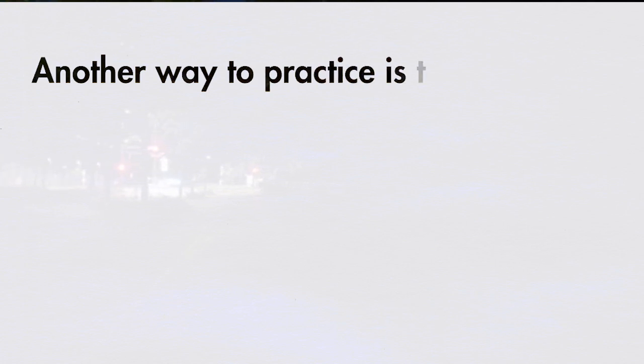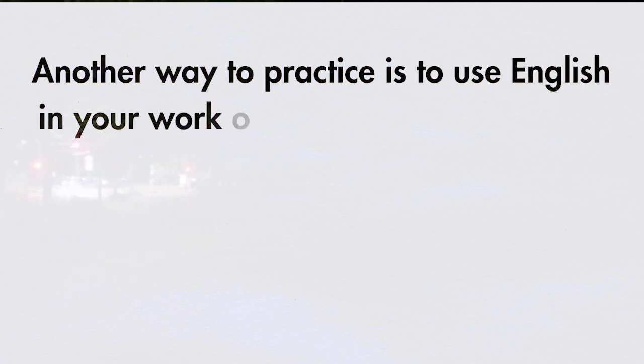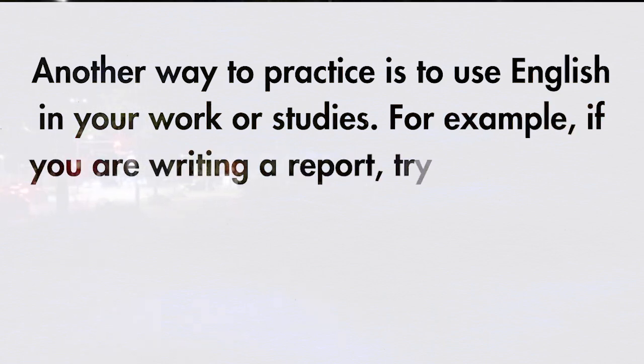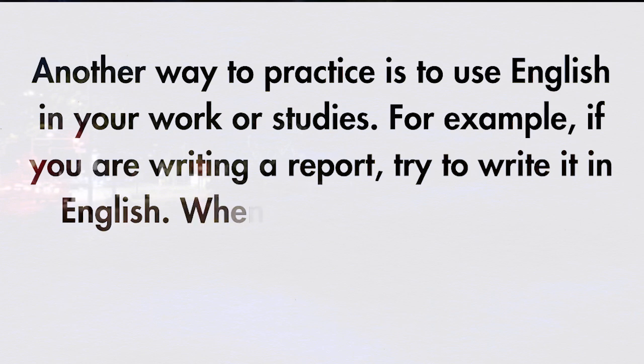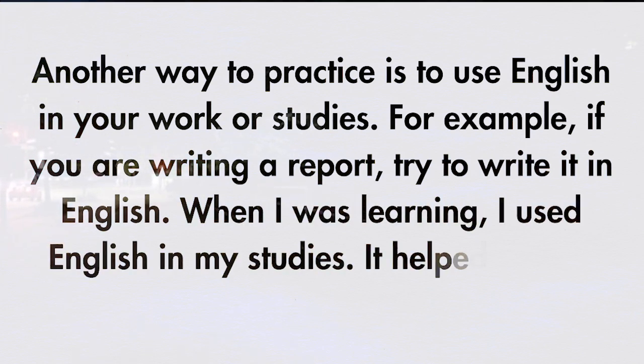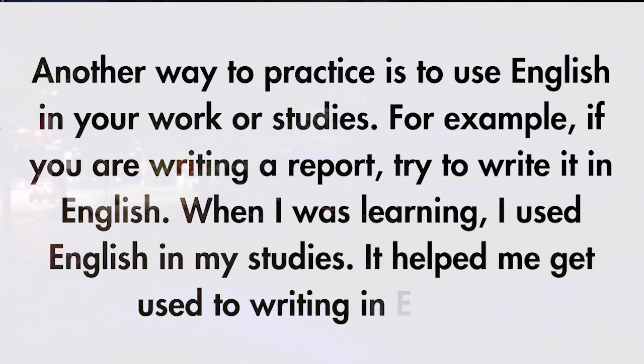Another way to practice is to use English in your work or studies. For example, if you are writing a report, try to write it in English. When I was learning, I used English in my studies. It helped me get used to writing in English.